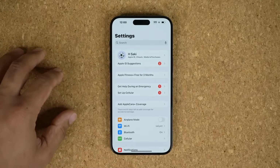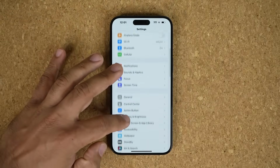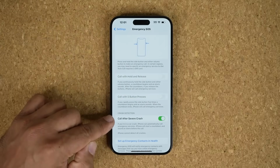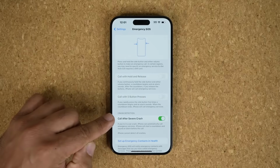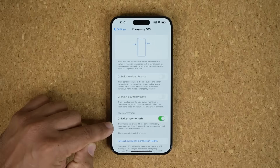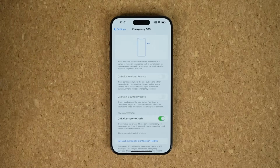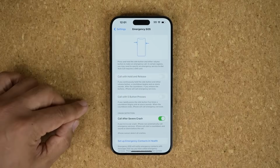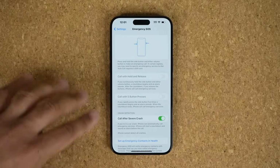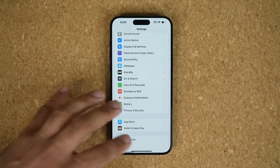The next feature hopefully is something that you never use, but I want you guys to activate it just in case. So go to the settings and scroll down to emergency SOS, tap on it, and make sure call after severe crash is in fact turned on. So basically, if you are in a car crash, the iPhone is able to detect that, and then after a brief countdown, it actually makes the call. So this definitely could be a lifesaver feature in that rare instance. Now it does say here, iPhone cannot detect all crashes, but at least you have it just in case. Hopefully something like that never happens.